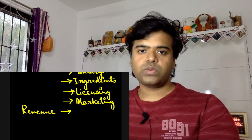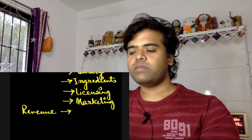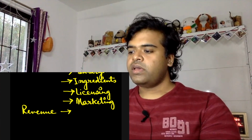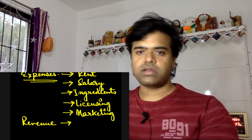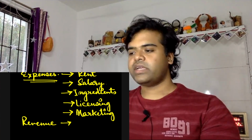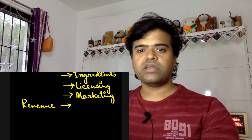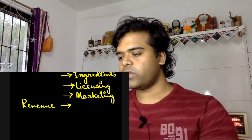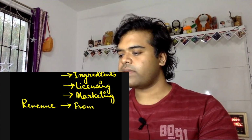Now, when calculation of revenue is concerned, you need to set a parameter, for example, one month. So in one month, what is your revenue? In the second month, what is your revenue? And you need to see how the graph is moving, because the above expenses are going to be fairly similar for all the months, unless you push up the ingredient or marketing side. But revenue can differ, because if you increase your margin, it might increase, and if you reduce your margin, it might come down as well. So one is your revenue from selling.